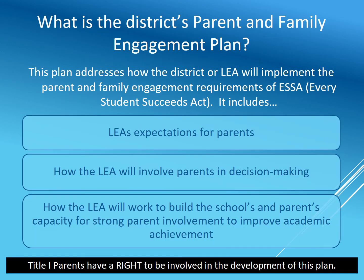What is the district's parent and family engagement plan? This plan addresses how the district or LEA will implement the Parent and Family Engagement requirements of ESSA, the Every Student Succeeds Act. It includes LEA's expectations for parents, how the LEA will involve parents in decision making, and how the LEA will work to build the schools' and parents' capacity for strong parent involvement to improve academic achievement.